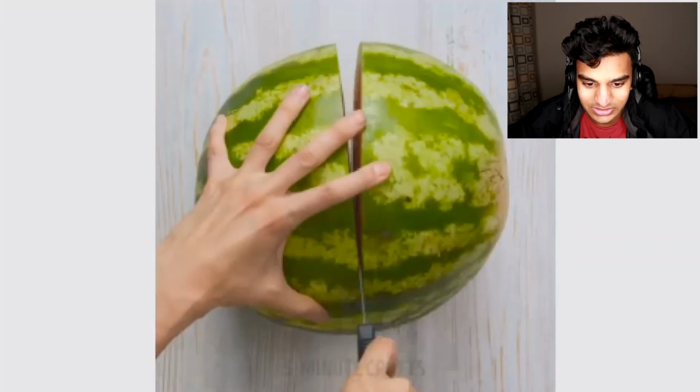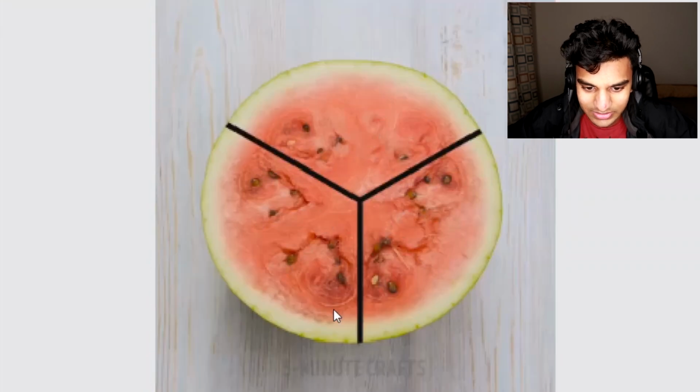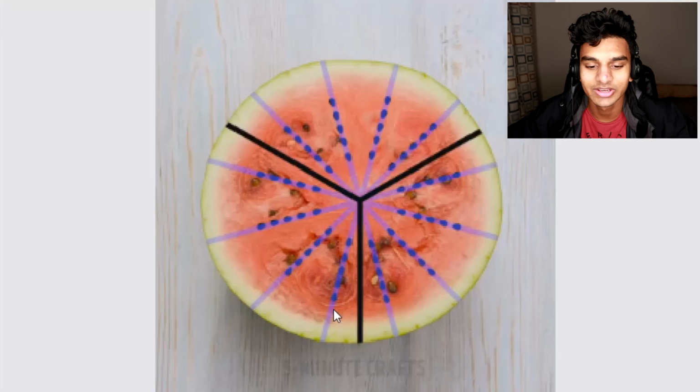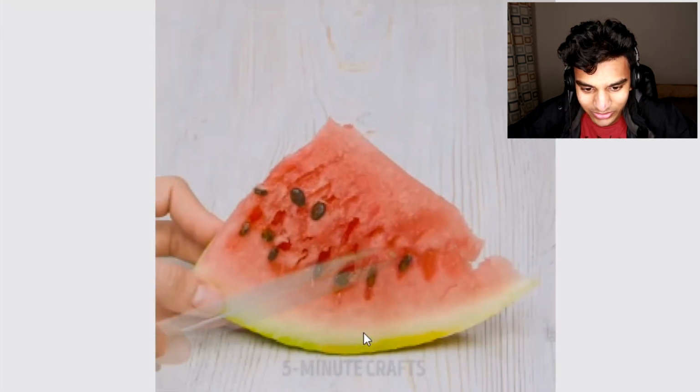Watermelon life hack. Let's see what this is all about. Cut a watermelon down the middle. All right, so 3 ways. Yo, this, what? Okay, so this reminds me of geometry right over here. All right, so they're cutting it in all different ways.